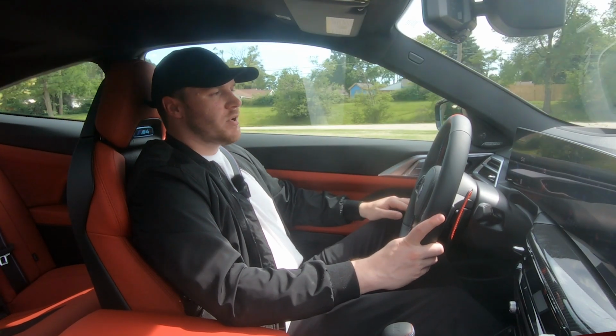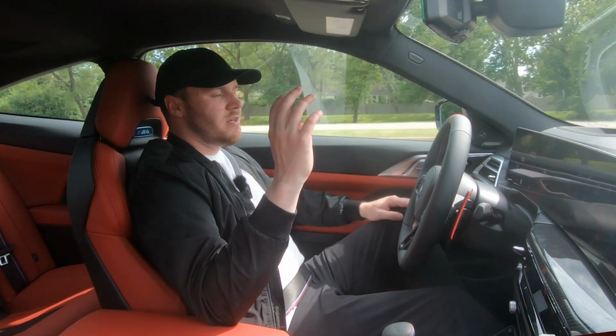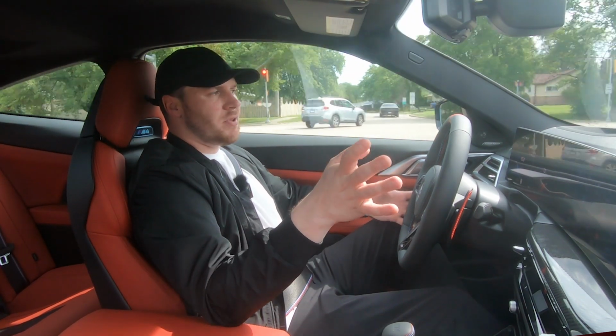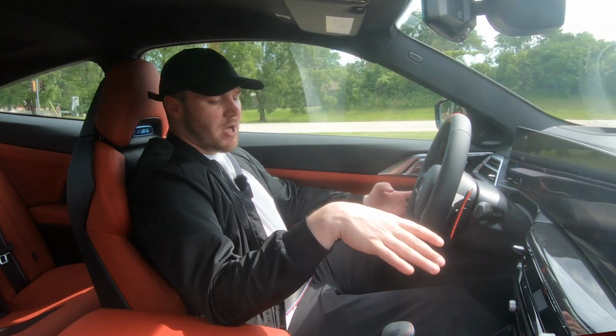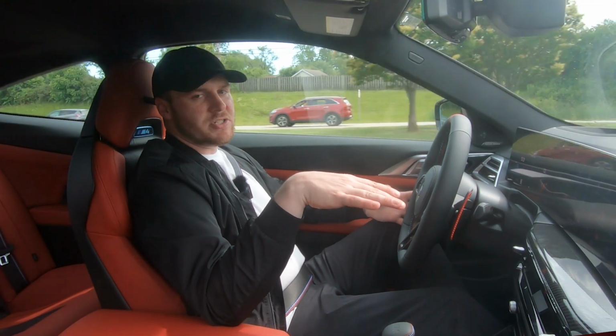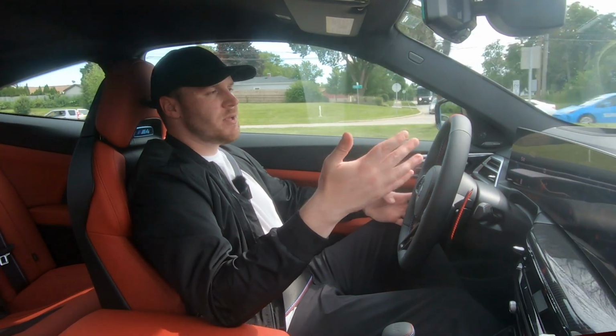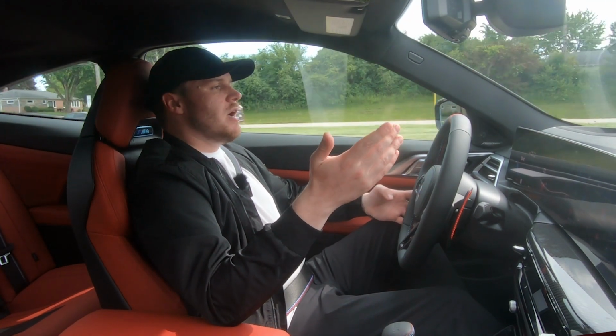for sure. But what a lot of people do, like I mentioned earlier, they'll put all the driving modes in Sport or Sport Plus for the engine throttle response and the braking and the shifting for the transmission, but they're going to leave the suspension in comfort just to make it as comfortable of a cruiser as it can be while still giving you all the fun parts.